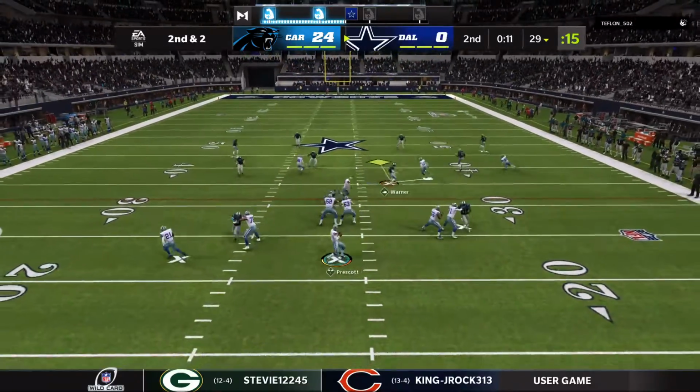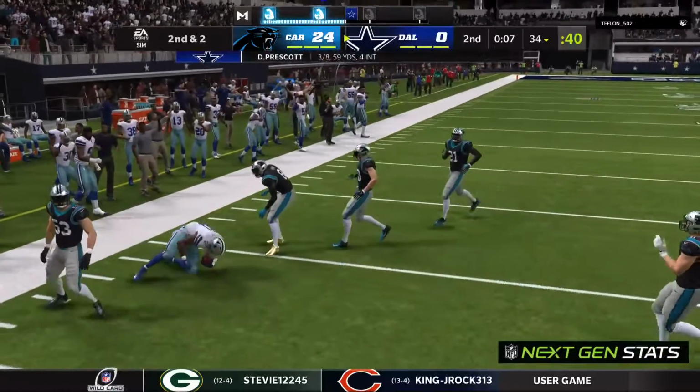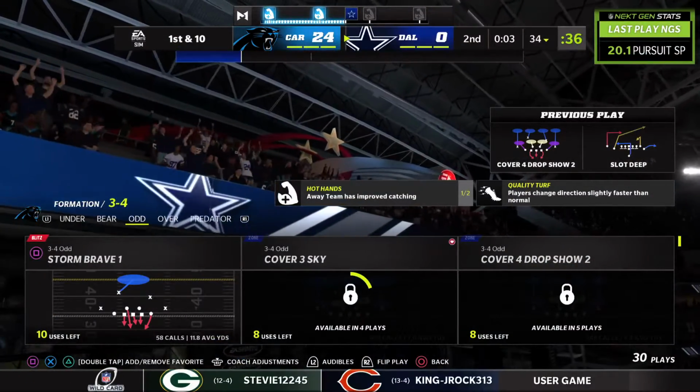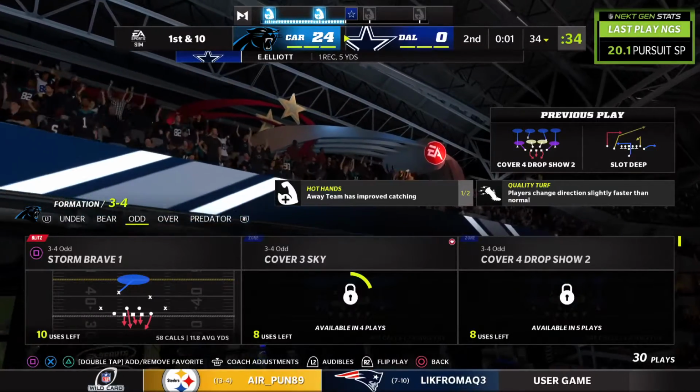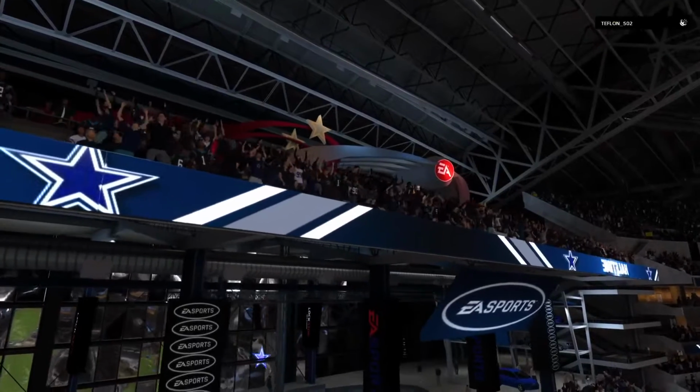Now Prescott. He'll get this to Elliott, and he'll get it up near the 35, right at the 34 here. So we come upon halftime here in this NFC wildcard matchup.